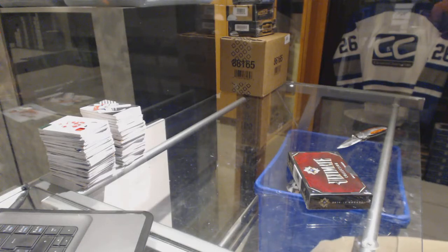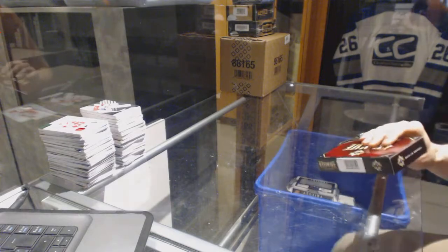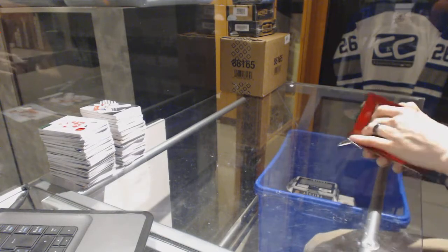Continuing on, CNC Group break number 6961. We are under the 14-15 and 16-17 Black Diamonds.